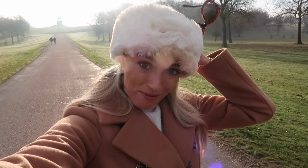So yeah, my outfit of the day is very warm and cozy again. My River Island hat, sunglasses from Valentino. These are the ones I got from Amazon. My coat is a new one from River Island.